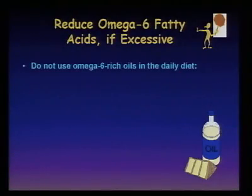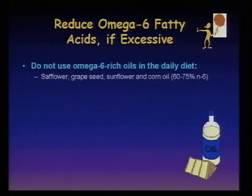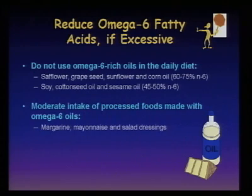You want to reduce your omega-6 fatty acids if they're excessive in the diet. The easiest way to do that is to eliminate concentrated oils that are rich in omega-6s, things like safflower, sunflower, grapeseed, corn oil, soy oil. Those oils shouldn't be used on a regular basis, even sesame seed oil. Most of these oils, like grapeseed and sesame, tend to be culinary oils. People use them in very tiny amounts. That's not such a big deal, but they just should never be primary oils if you're using concentrated oils. And we want to avoid foods that are made with primarily those oils as well.